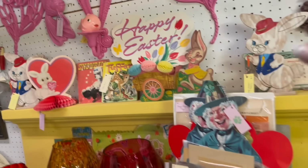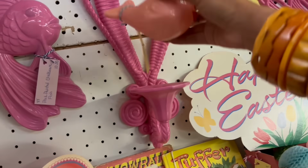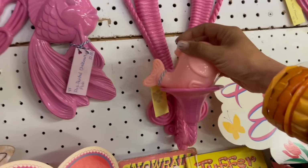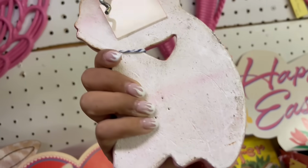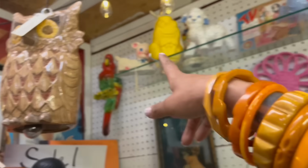And then I can't even with this. Look at that. And it's got this cute little pink fish rattle, $12. Well, this is gonna happen. This painted pink chalkware fish for 10 bucks. That's a no-brainer. Really nice and poly looking things. I'm very distracted by this.